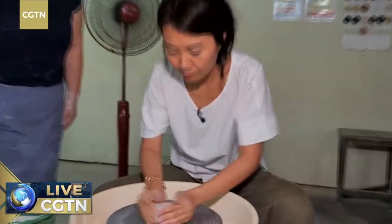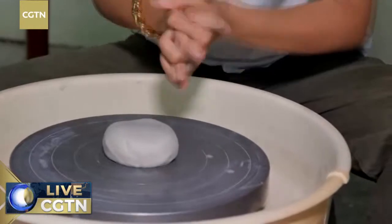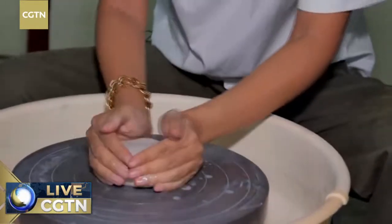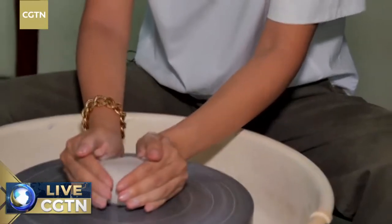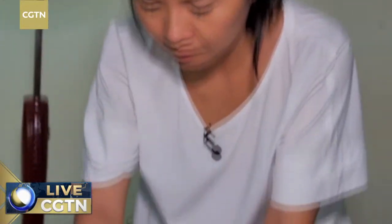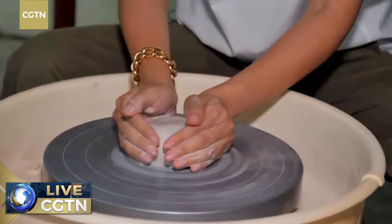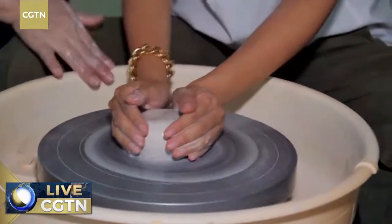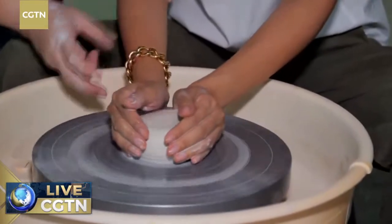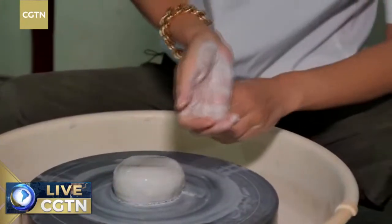And now with your hand, and hit the pedal. Too fast? Yes, too fast. Just need more water. Faster? Yes. So make sure that your hand is on the tray, on top of the tray. Maybe I'll take that off.